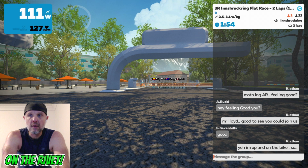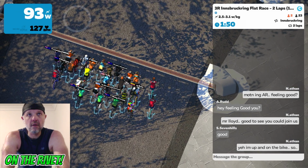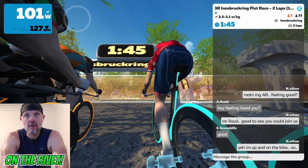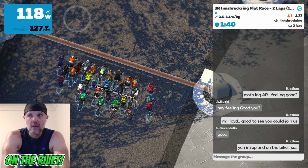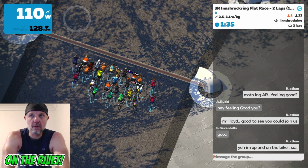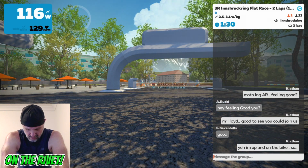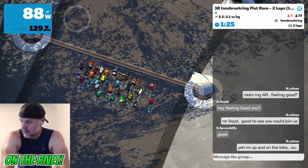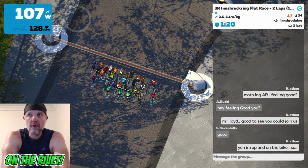I do enjoy this route. I think it's a great course. Provides just a little bit of everything that keeps everyone on their toes. It's easy to get complacent on flat only rides, like in Crit City. Rides such as this require a bit more strategy and a bit more forward thinking.